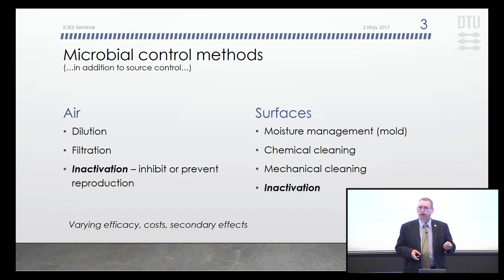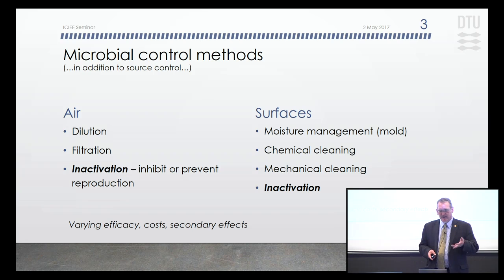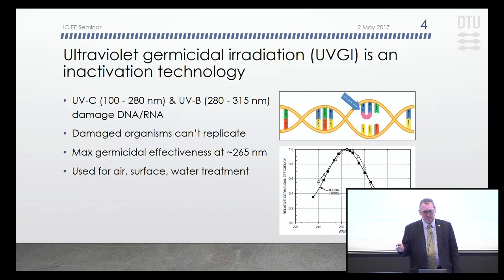On surfaces, one of the most important methods is moisture management in the building. So if we can keep a building dry, then we're not going to have mold growth. Barring that, chemical cleaning and mechanical cleaning are options, and again, inactivation of microorganisms on surfaces is another possibility. These different approaches have different levels of effectiveness in different environments. They cost different amounts, and they may have secondary effects, some of which are adverse, that differ from one to the other.